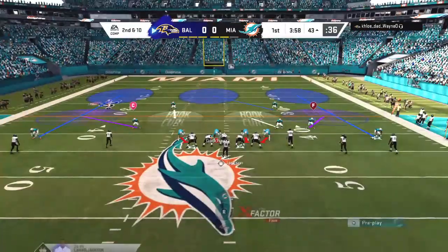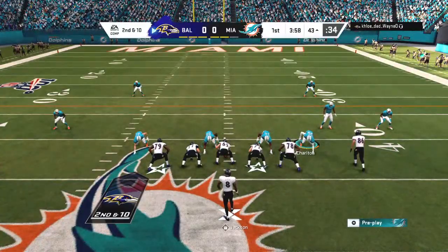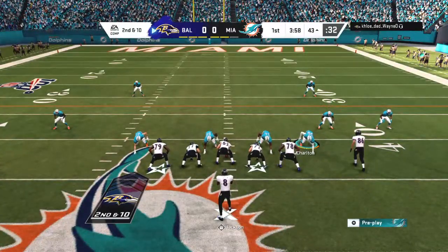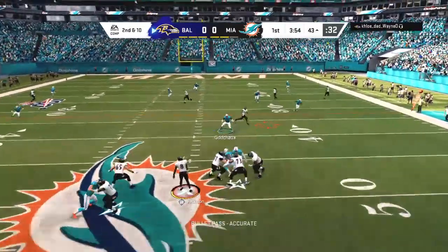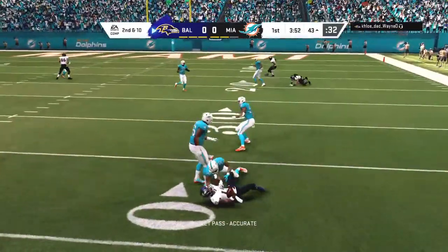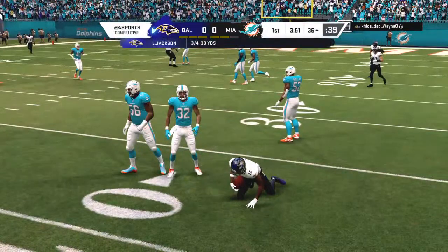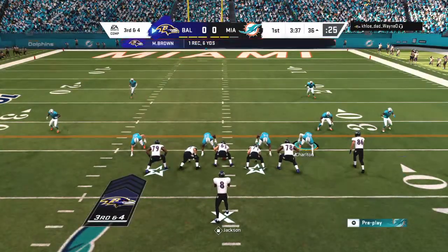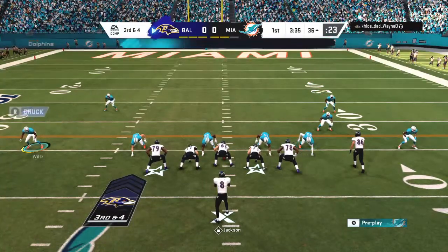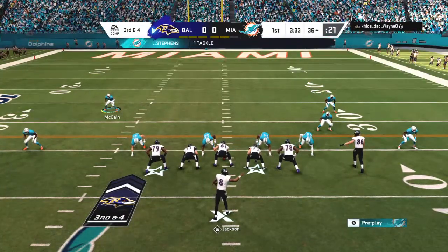So second down, still 10 yards to go. Ball on the 43. To throw again. Jackson. Catch is made by Marquise Brown. 6 yards is the pickup, and that'll lead to a third down. They face a 3rd and 4 after that last completion gets them 6.